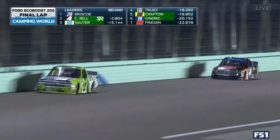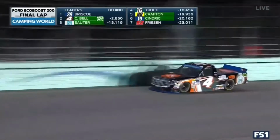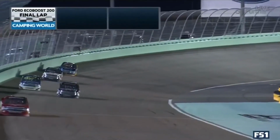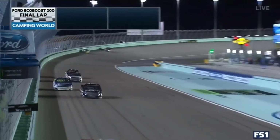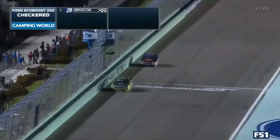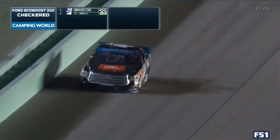Briscoe and Bell, very good friends. And they will tonight at Homestead Miami Speedway. Chase Briscoe is going to win for the first time in his career. And Christopher Bell wins the championship in 2017.